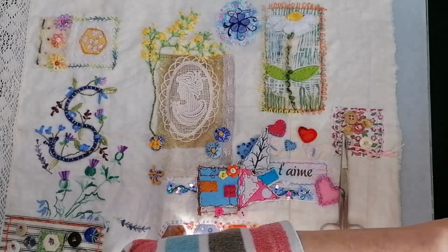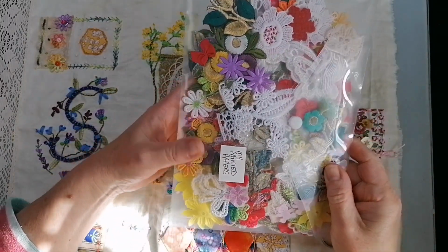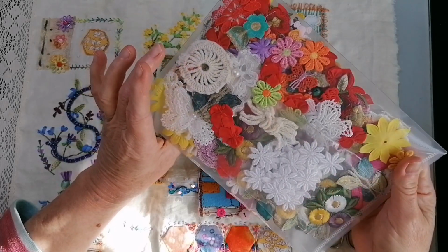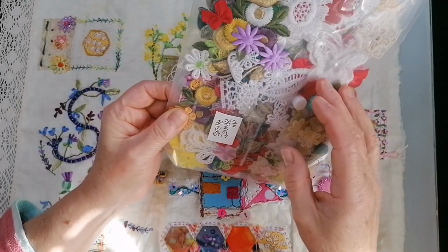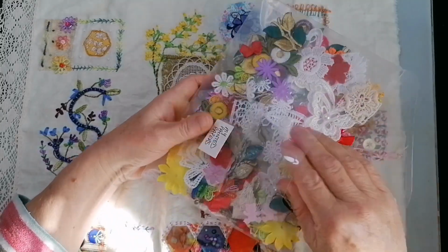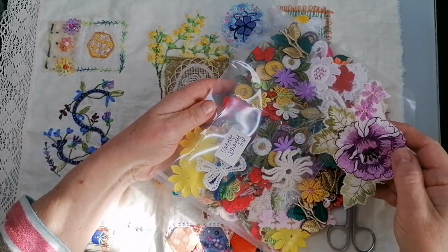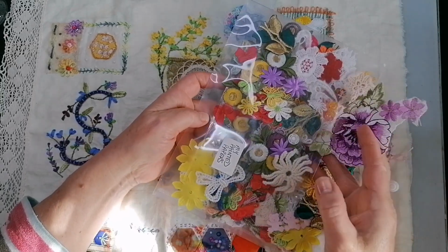Yeah, as I say, I found this. I've got all these bits and bobs here. Loads of things. What are you? Is that something else that I made? No, that's a commercial piece.